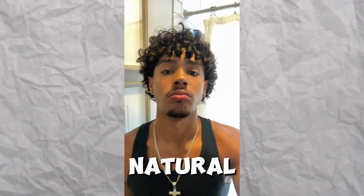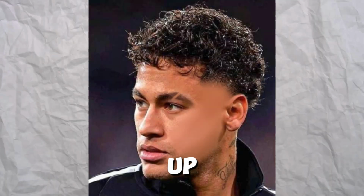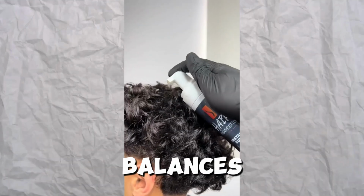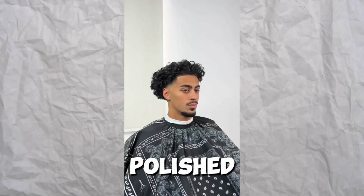2. Taper fade with curls. If you've got natural curls, embrace them. This cut keeps the sides clean while letting your curls shine up top. Works best for round, square, and heart-shaped faces. It balances volume with structure. This is the laid-back but stylish guy look. Perfect for someone who wants a mix of casual and polished.